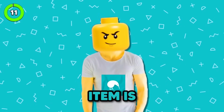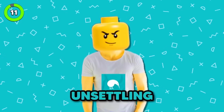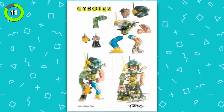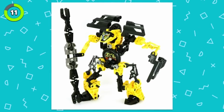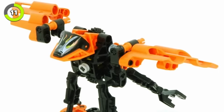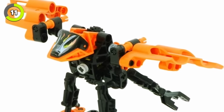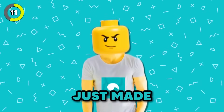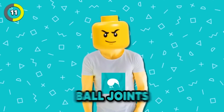This next LEGO item is honestly a little unsettling. The Cybots were LEGO's first attempt to use the ball joints that would later be used in the Technic and Slizzer LEGO games. But what's interesting is not that it was discontinued, but why it was ever made in the first place. You see, LEGO claimed that this product was never meant to be sold and was just made as a prototype to test the ball joints.